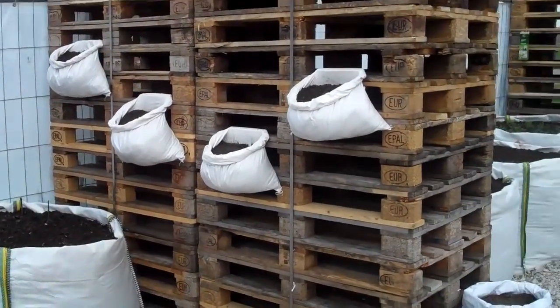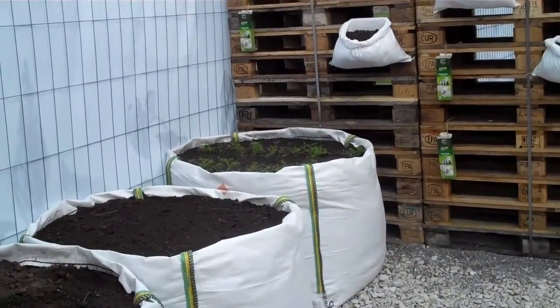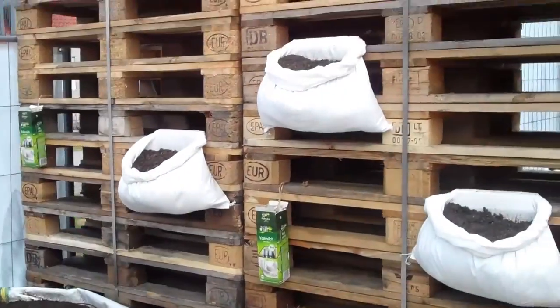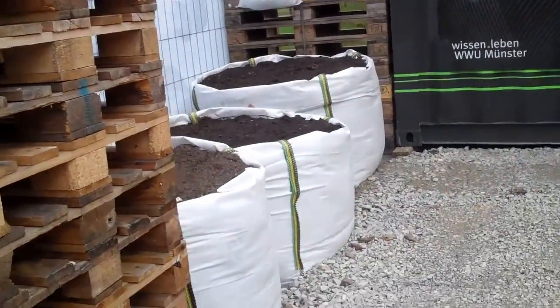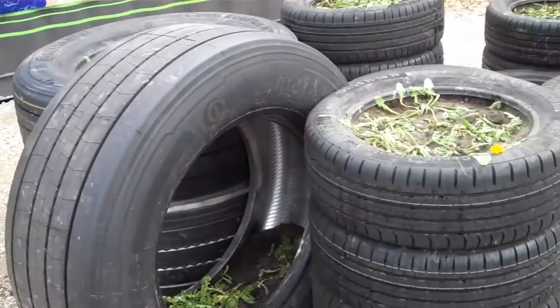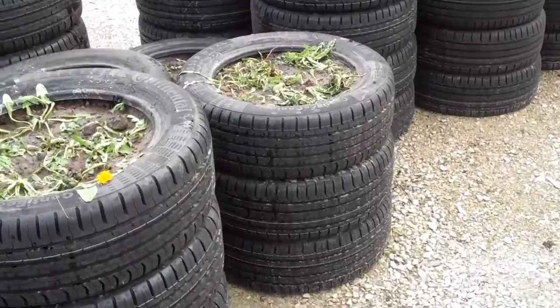Hanging gardens. Now there's an awful lot of topsoil here, but you could have just as good a soil as you wanted with this system. You don't have to be living on a really rich farm. It was when I saw the tires that it got me.